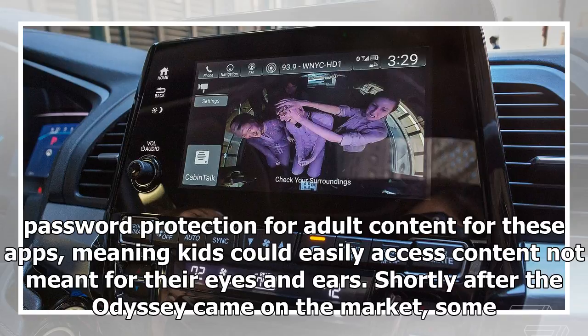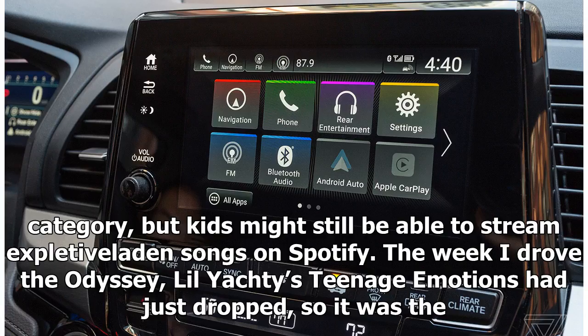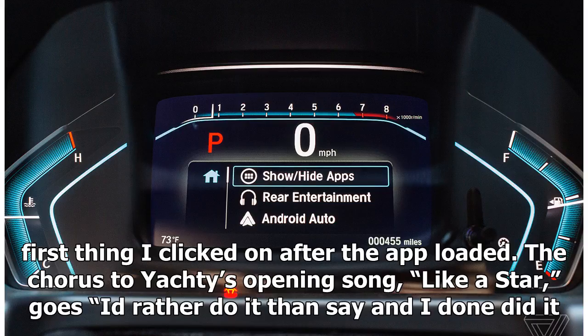Shortly after the Odyssey came on the market, some drivers noticed that the Epix app failed to remove an erotic section, offering backseat passengers a library of sexually explicit content. Honda has since updated the software to remove this category, but kids might still be able to stream expletive-laden songs on Spotify. The week I drove the Odyssey, Lil Yachty's Teenage Emotions had just dropped, so it was the first thing I clicked on after the app loaded.